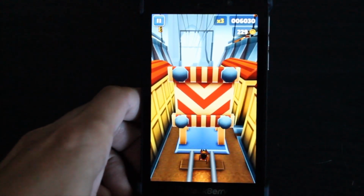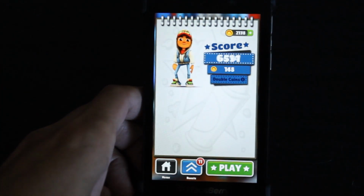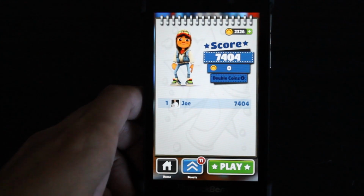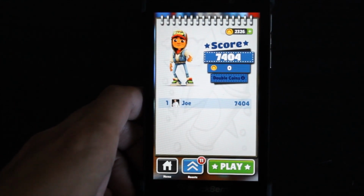So there you have it. Subway Surfers for the BlackBerry 10, running the Android version of this one here. Once again, not available in BlackBerry World. Hopefully, maybe one day they will bring it over to BlackBerry World as well.